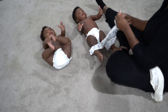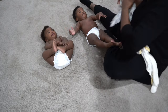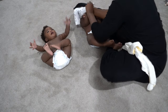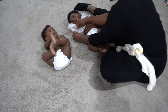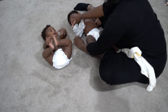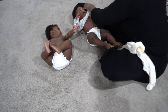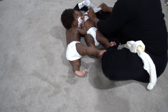And I noticed that he will kick the covers off. So I do put him in a onesie. Sometimes the onesie is short sleeve, but this time I put a long sleeve onesie on him, and I don't put any pants on him. Now, Kehlani, she is just regular. It seems like she does get cold, so I'm going to put a whole sleeper on her. And now I'm going to speed up the rest of this part.